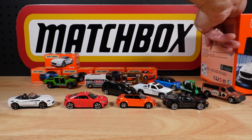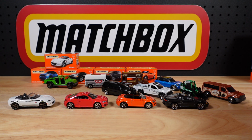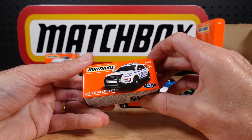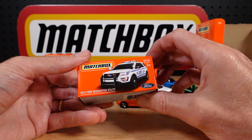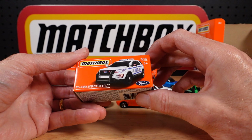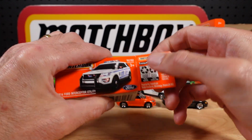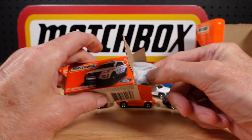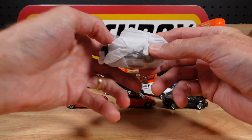Nice. And alright, we'll do this one now. Boom. 2016 Ford Interceptor Utility at 95 of 102. It's the NYPD. Did I say the number? Yes, I did. 95 of 102. Always excited to get a police car.